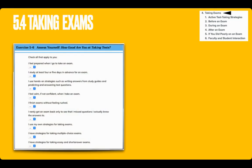One area that concerns most students is how to do well on exams, obviously. We want to do well on exams. That's why we're taking the class. I would hope primarily to learn, but evidence of that learning will be seen in a successful exam. And developing your personalized test-taking strategies will improve those end results. But let's start with an initial assessment of your test-taking skills in exercise 5-6.